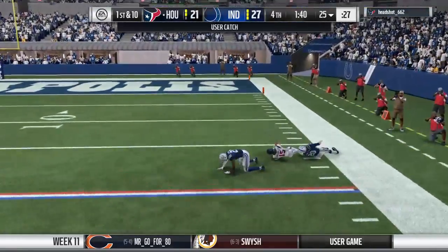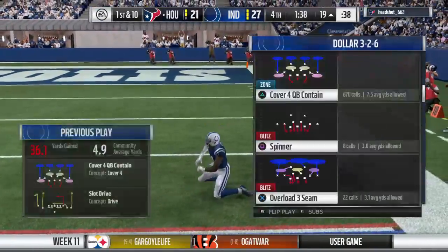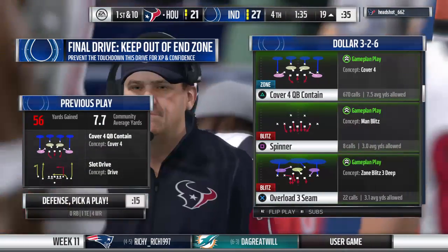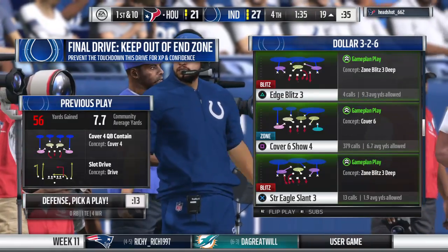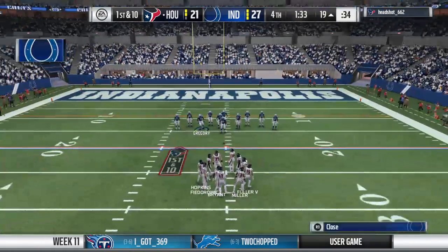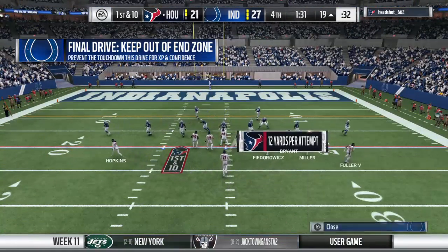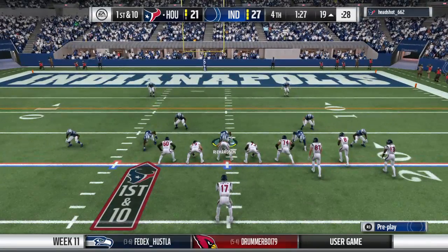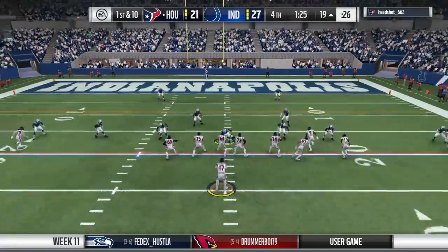And this is caught at the 20. A big-time play there for the Texans. 56 yards. Well, last drive he threw the pick, but he's not shy. He's going downfield again there. And you can't be, because if you back off after throwing an interception, your whole game plan just goes right out the window, and it makes things easier for a defense.